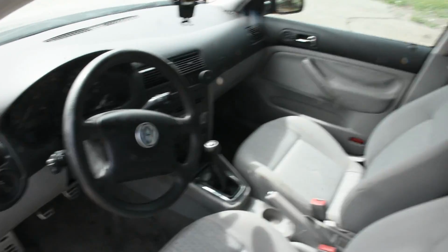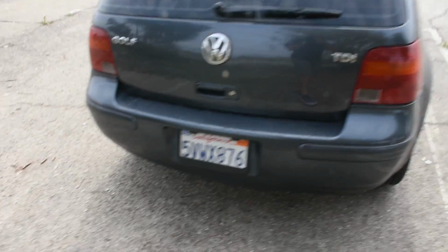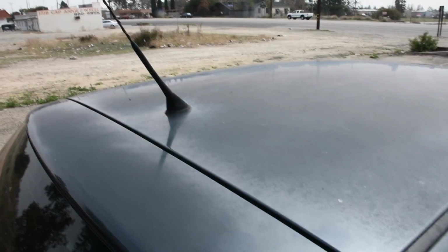It's a little beat as far as the interior goes, but for the most part all of it should be getting redone. The headliner, for instance, is all sagging as well. But for the most part, the paint is pretty good. The roof over here is faded, so that's not a big deal. Either repaint the car or just vinyl wrap it.